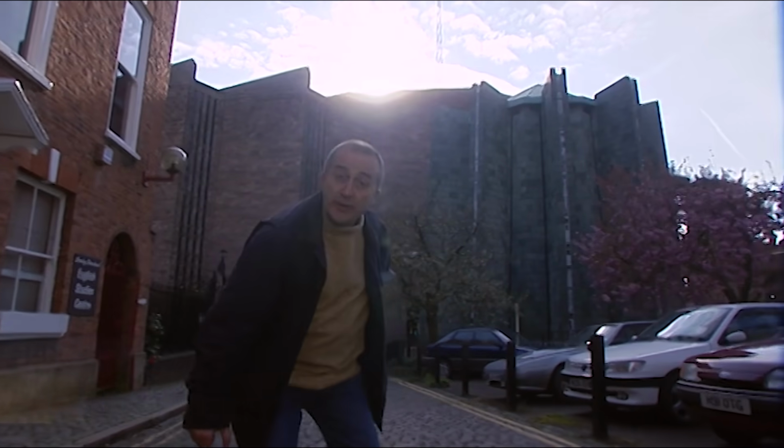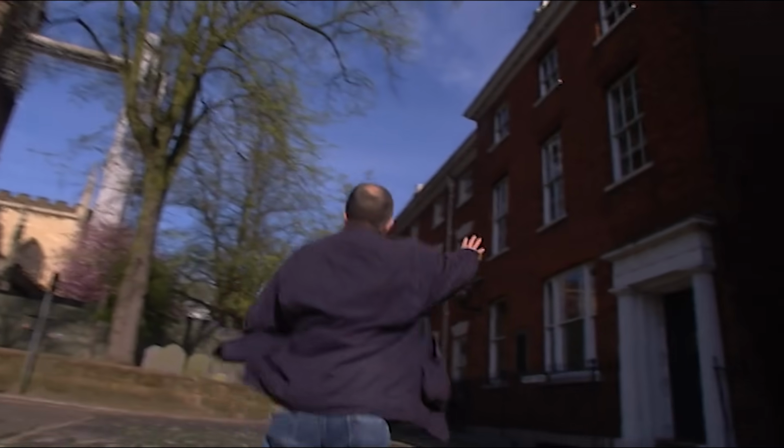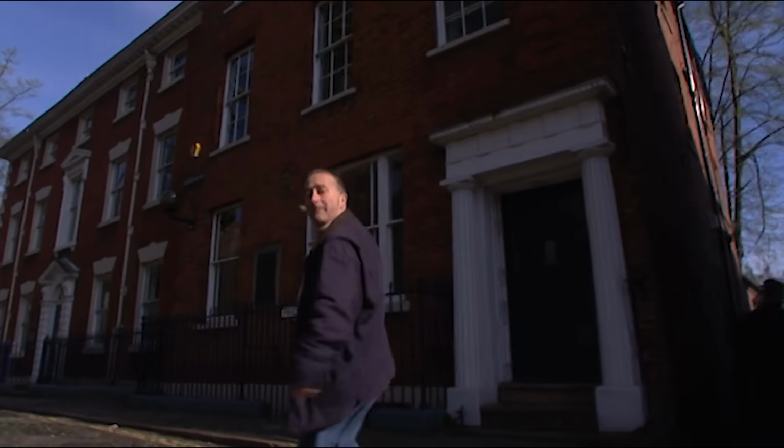This is Coventry Cathedral, and this is the earlier one, which was bombed by the Luftwaffe during the war. But there's actually a third cathedral, because under this row of houses lies St Mary's, Coventry's first cathedral, which was destroyed in a fit of pique by Henry VIII.